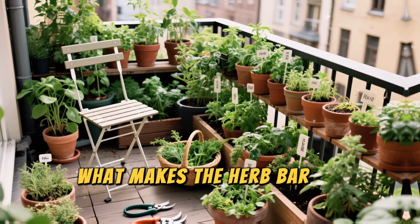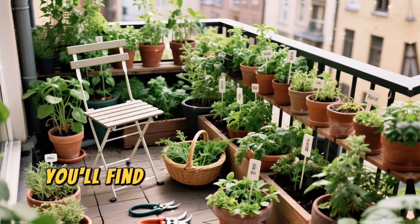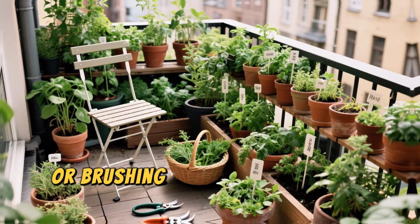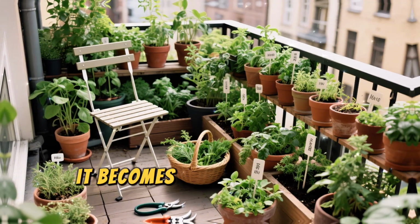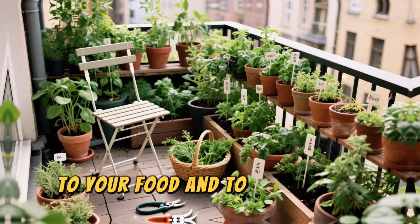What makes the herb bar so irresistible is that it's interactive. It's not just for show. You'll find yourself stepping out in your slippers to pinch a sprig of thyme, or brushing your fingers across the mint just to inhale its cooling scent. It becomes a ritual, one that connects you to nature, to your food, and to your senses.